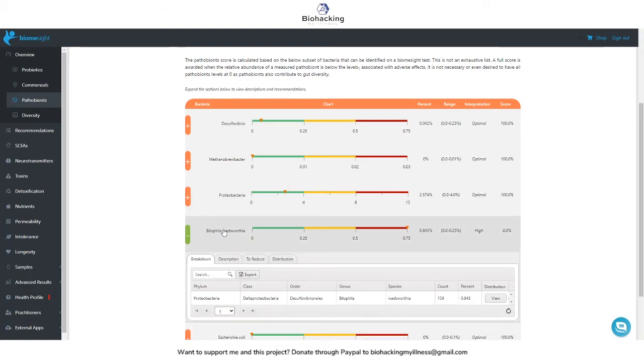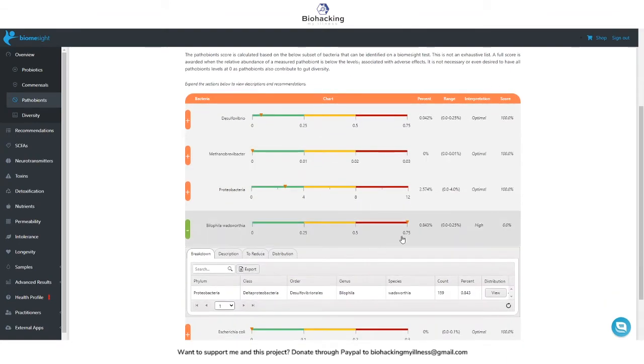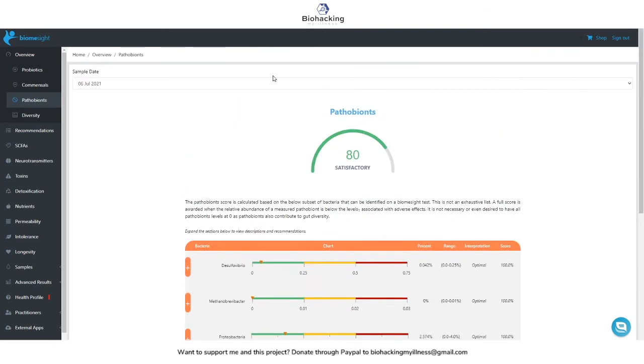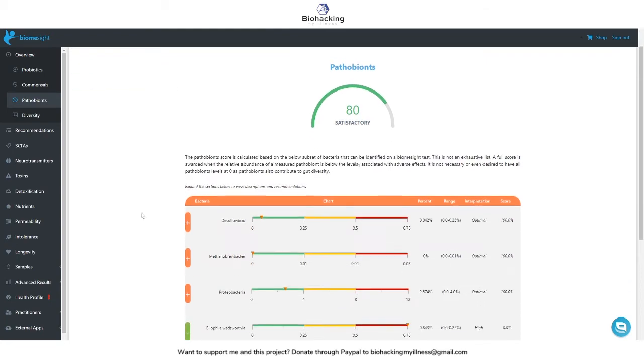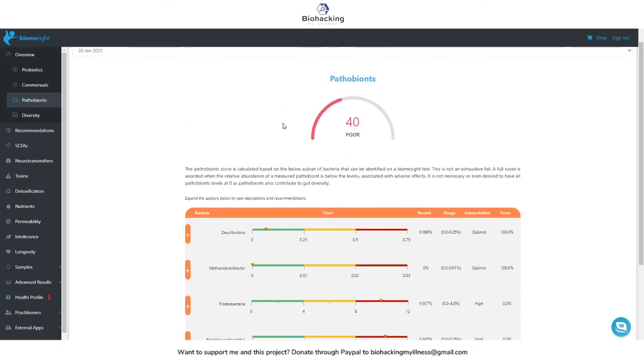The biggest problem that I have is Bilophila, which is now at 0.843%. And before, in January, I had it at 0.645%. So it's definitely an increase, and a big one if you think about increases in terms of percentage. It was like 20%.